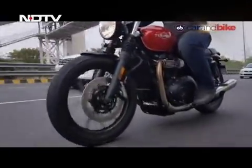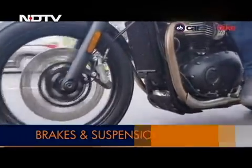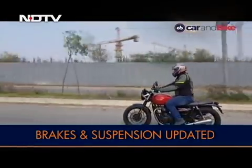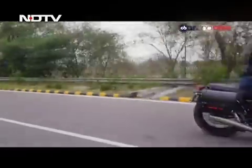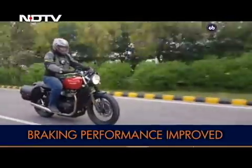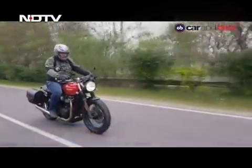The front end gets a 310mm disc gripped by a Brembo 4-piston caliper, and the 220mm disc at the rear gets a Nissin 2-piston floating caliper. Thanks to the updated brakes, the bike now offers better braking with a stronger bite and better progression.